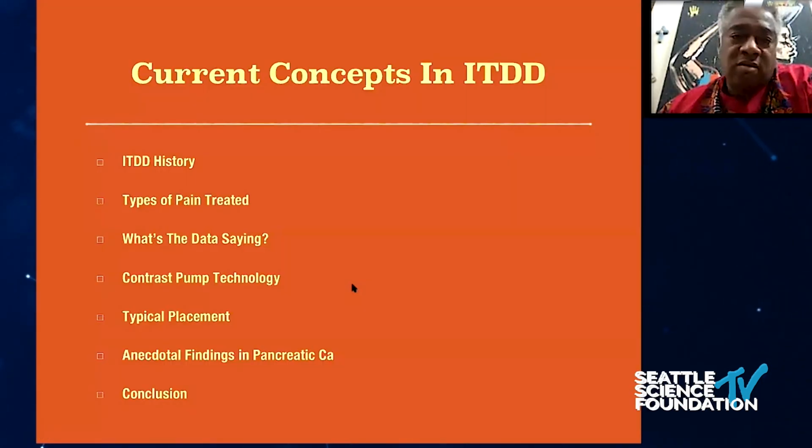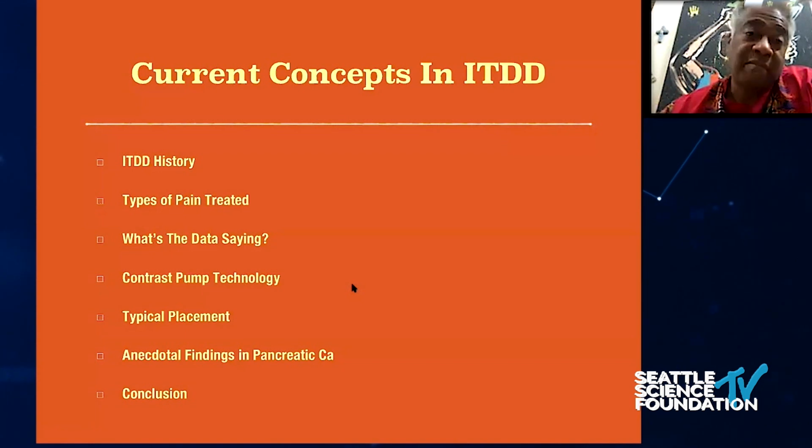So what I'd like to talk about just briefly this morning: a little bit of history on intrathecal targeted drug delivery, or the intrathecal pain pump; the types of pain I'm typically seeing; a brief glimpse at some data; a comparison of the pump technology that exists currently; what a typical placement looks like for me in the operating room; and a friend shared some of his findings with me concerning several pancreatic patients he had followed.